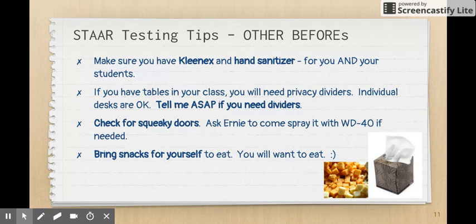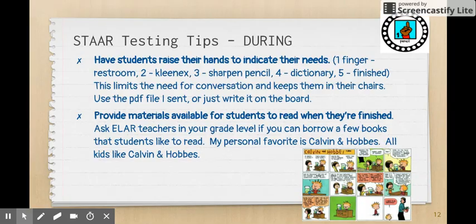Also, if you have tables in your class, you're going to need privacy dividers. Make sure to let myself or Michelle know ASAP if that's the case. You might want to check for squeaky doors. If your door is really squeaky, the kids all look up every single time a kid goes to the bathroom, and they go to the bathroom a lot during testing. So you might want to ask Ernie to come down and spray that with WD-40 to fix your door. Finally, bring snacks for yourself to eat. One teacher really insisted I put this on here, so you will want snacks.